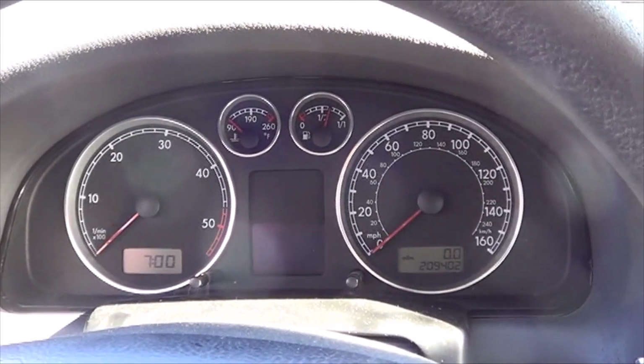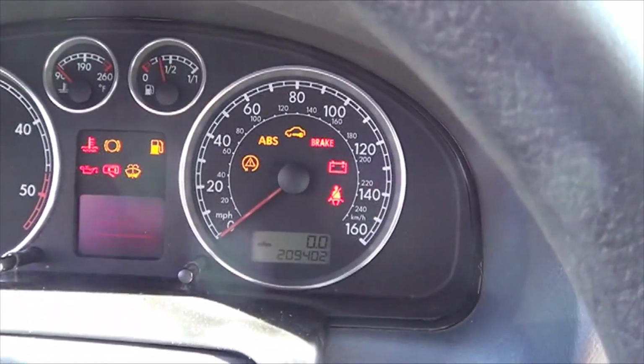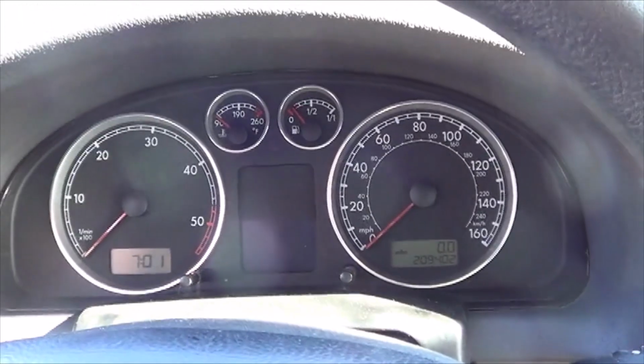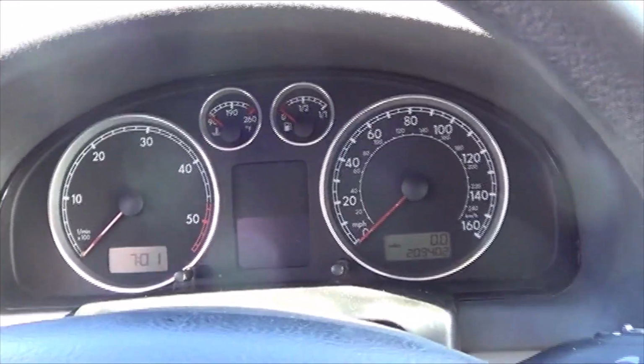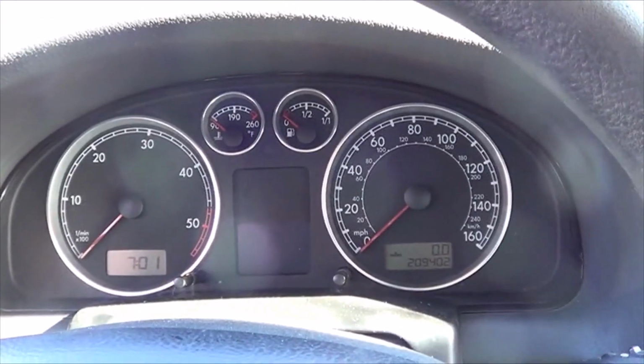But another interesting thing I'm seeing here is no glow plug light and no check engine light. Now, we probably need to assume that that's because the engine computer isn't communicating with the instrument cluster. I'm not 100% sure of that. But let's get a schematic and take a quick look.